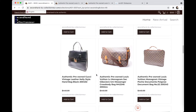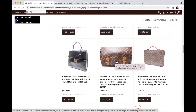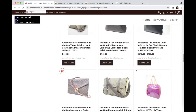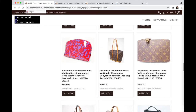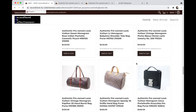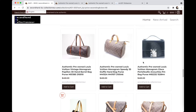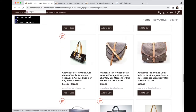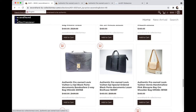Okay, so I just chose the price range, not limited to one brand. It's a document holder. This is a very vintage looking messenger bag. Some epi bags. Jewelry pouch, jewelry case, papillon, speedies, perfume, LPM, chantilly, the large sunroof, the largest documents bag with the Eslon.